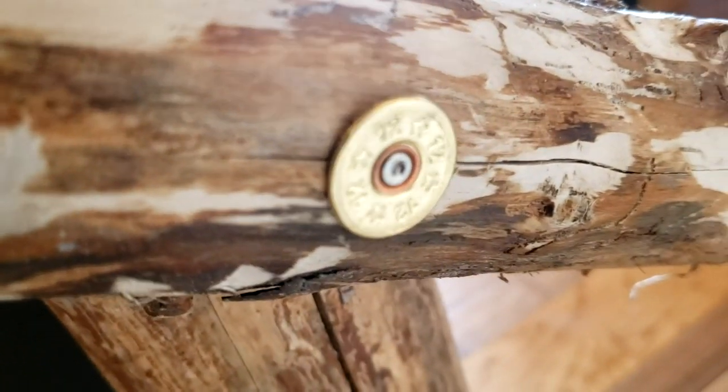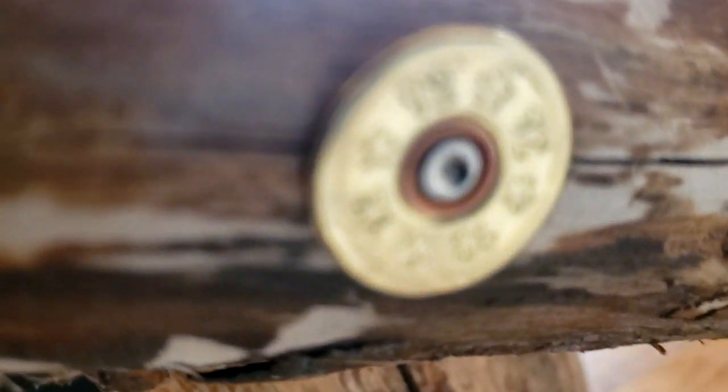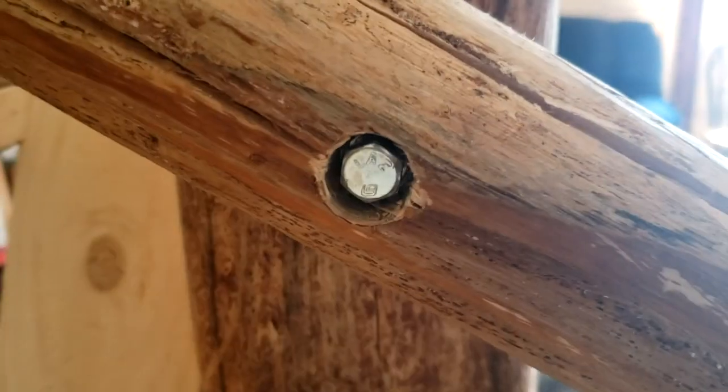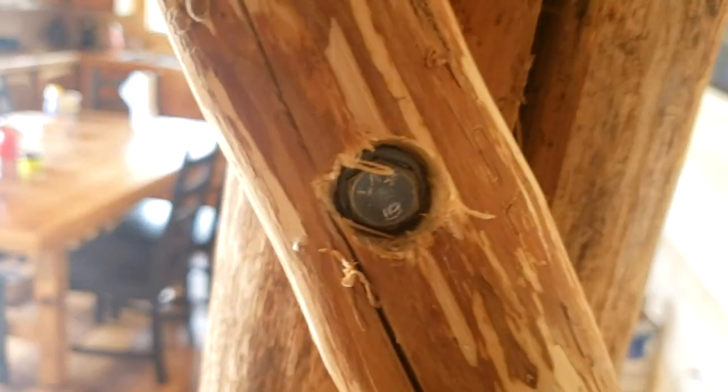Then you can see every spot where we bolted it. We fired off a couple 12 gauge shotgun shells, and then we just put those into the holes to cover the bolts. Because originally that's what's in there, there's a lag bolt, but those just slide right over top, and you can't see them. See, there's one there too.